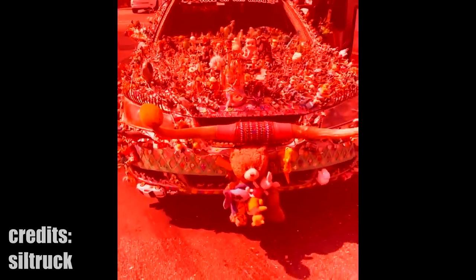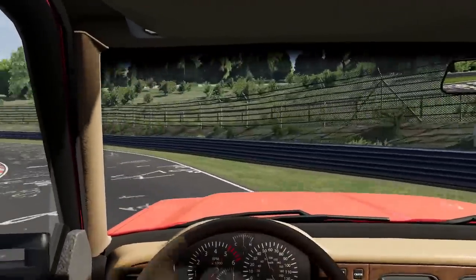God left me unfinished! Sausage Kerbs can be found on a lot of racetracks around the world.